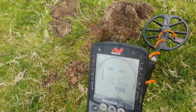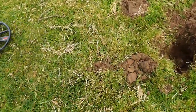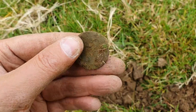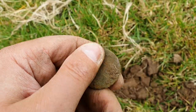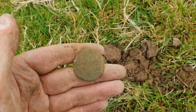This is my first signal since lunch. Definitely a coin. Lovely sweet tone that one was. Quite deep as well. And there it is. Couldn't tell you what that is, but it's thick. Could be a William III. It could be a token actually. I'll give it a little clean.